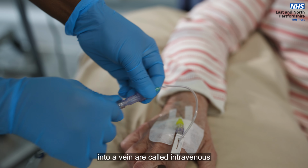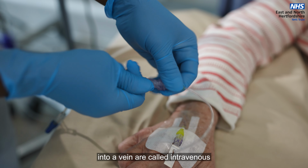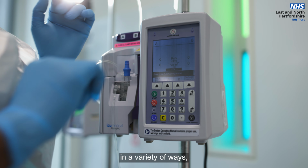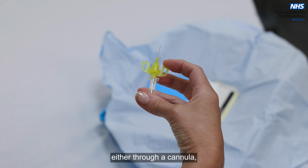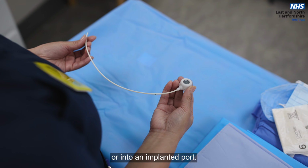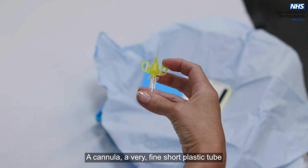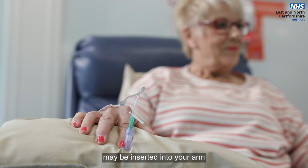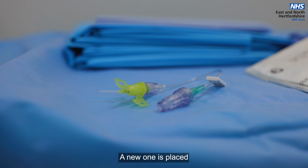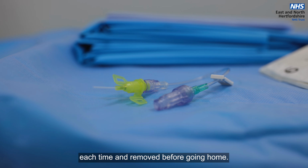Drugs given directly into a vein are called intravenous or IV drugs. These drugs can be given in a variety of ways, either through a cannula, via a PICC, or into an implanted port. Cannula. A cannula, a very fine, short plastic tube, may be inserted into your arm or hand for treatment. A new one is placed each time and removed before going home.